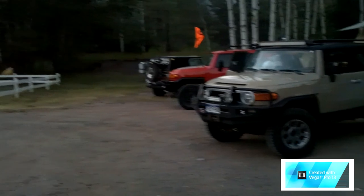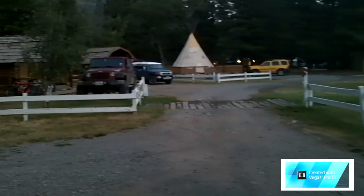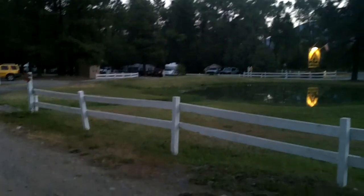At the KOA campground, there are people just getting up. That's our campmates. We probably made them mad. They'd move their tent. A lot of Toyotas around here, a lot of special editions too, trail themes.